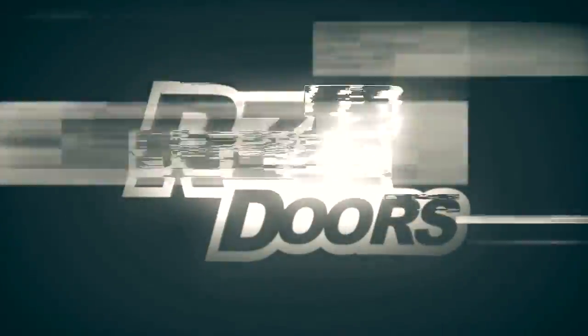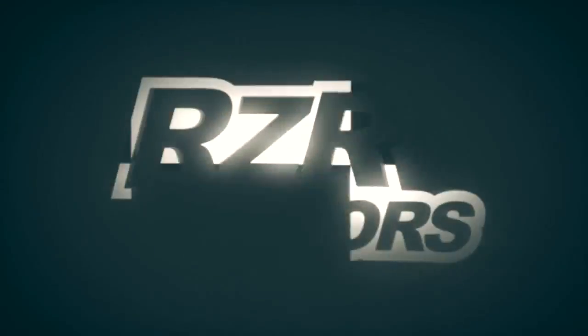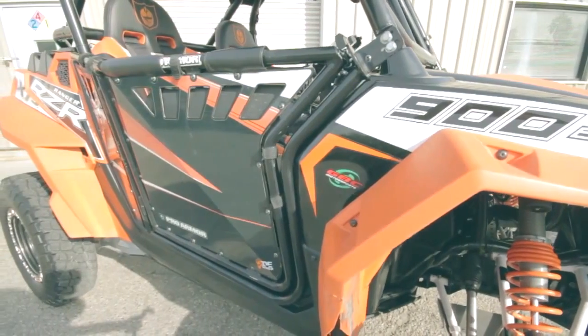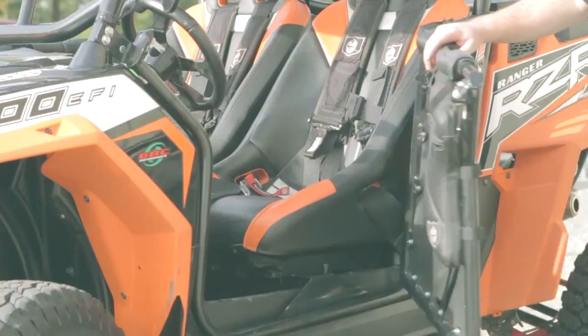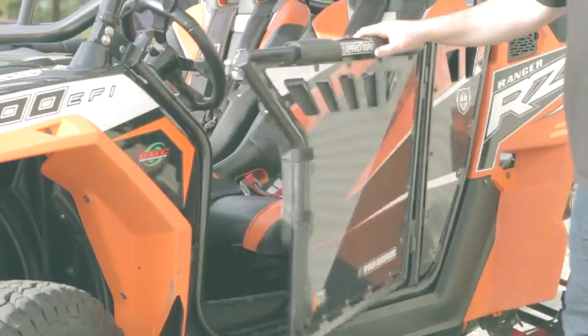Our Razor doors are all aluminum construction to save weight and to ensure strength and durability for any type of riding or racing. Direct bolt onto your Razor with no drilling, they have a 3-point mounting system, making them the strongest and best design on the market. The Razor doors are available with sheet metal skins or nets and are fully interchangeable, while entry and exit is a breeze with our new generation slam latch.